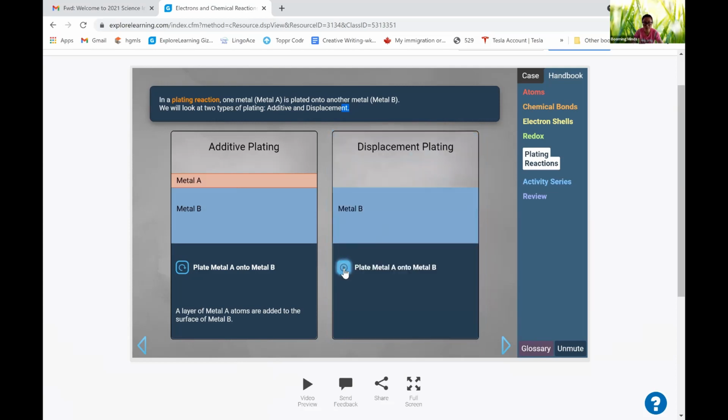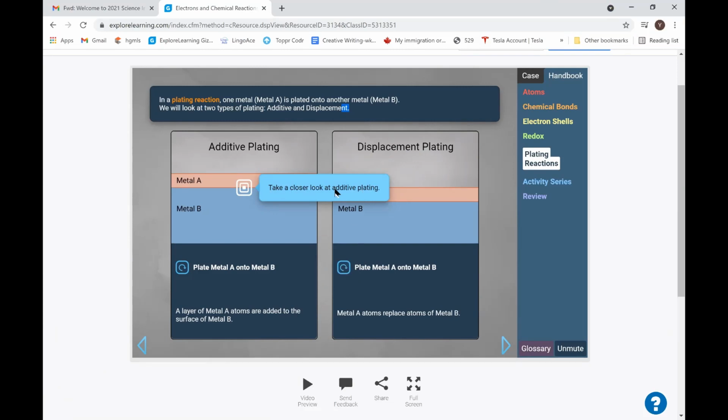What is displacement plating? Brayden, what is displacement plating? So what happened to B? Like it gets a bit smaller. Yeah, B becomes smaller and it's being replaced by what? By metal A, right? So displacement means replacing. So instead of adding things on the top, we actually took a layer off and then added on top of it. Took a layer and replaced it.